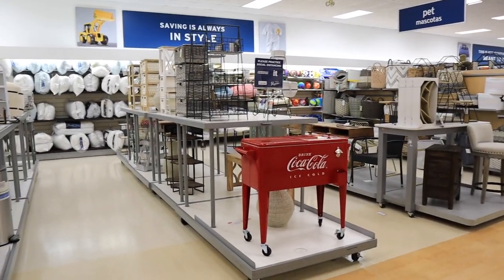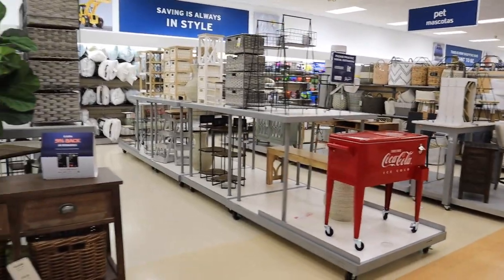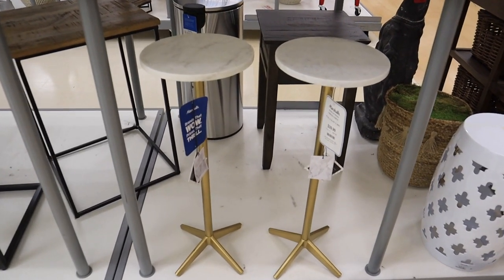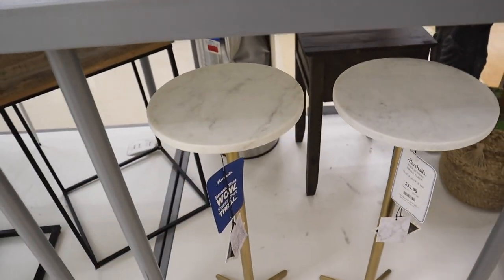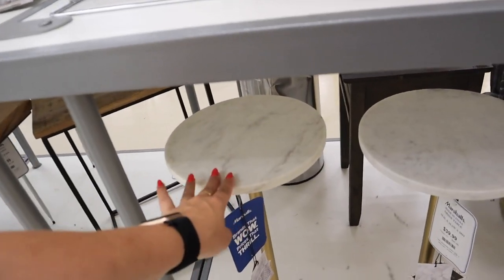So it looks like they moved all the furniture and stuff over here, and the section looks pretty bare, but let's see if we can find something cute. I like these little plant stands with the gold leg. It's a brushed gold and then marble on the top. It's either a plant stand or the smallest table ever. So definitely take your pick on that.